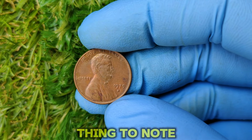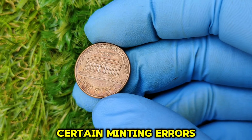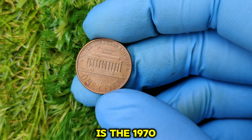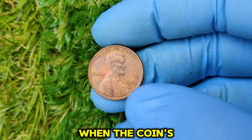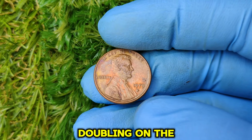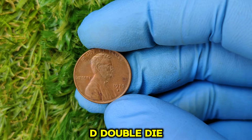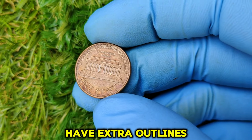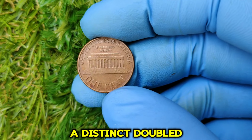The most important thing to note about the 1970 penny is the existence of certain minting errors that have driven up its value. One of the most notable varieties is the 1970 double-die obverse. This error occurs when the coin's design is struck multiple times, resulting in visible doubling on the date and other areas of the coin. On the 1970 double-die penny, you'll notice the date 1970 appears to have extra outlines, almost like a shadow, giving the coin a distinct, doubled look.